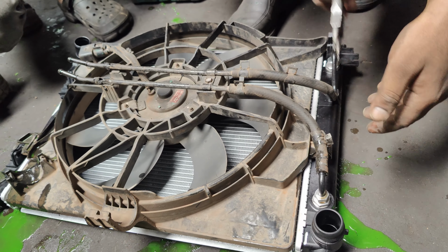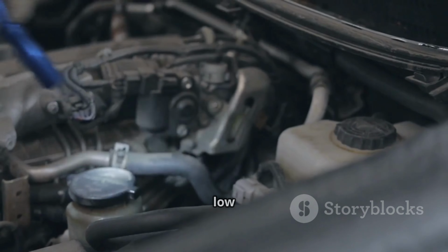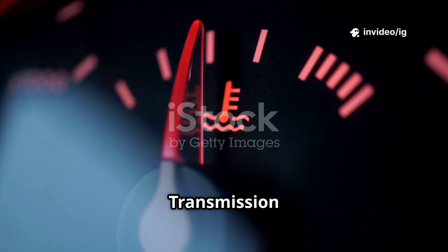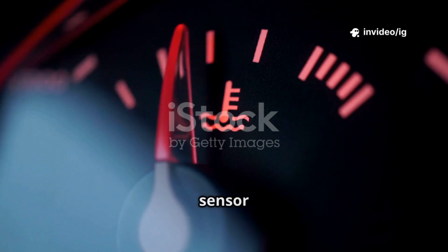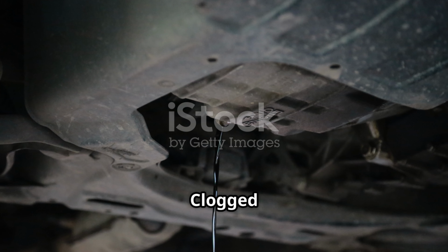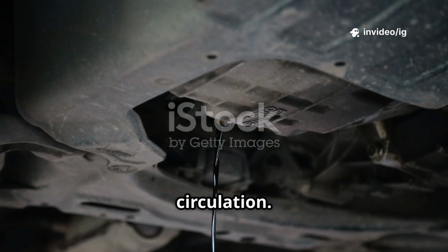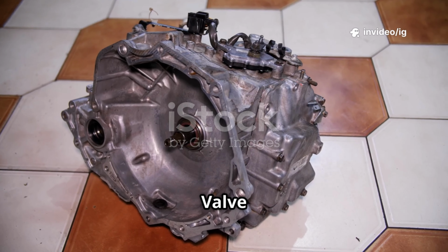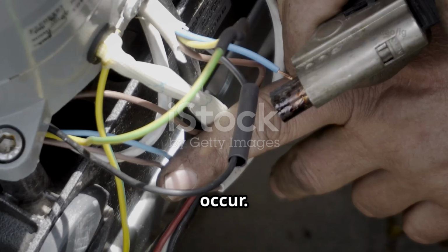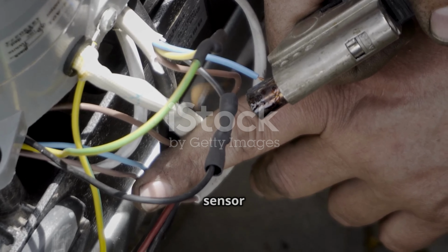Common causes of P0868: low or dirty transmission fluid. If the fluid is too low or contaminated, the system can't build enough pressure. Faulty transmission fluid pressure sensor. A bad sensor can send incorrect readings, causing pressure regulation issues. Clogged or leaking transmission lines. Blocked or damaged lines prevent proper fluid circulation. Failing transmission pump or valve body. If the pump can't generate enough pressure, shifting problems occur. Wiring or electrical issues. Damaged wiring or corroded connectors can interfere with sensor signals.